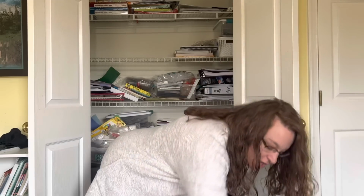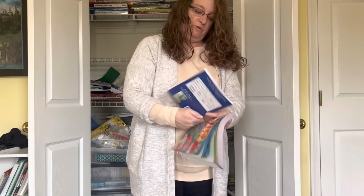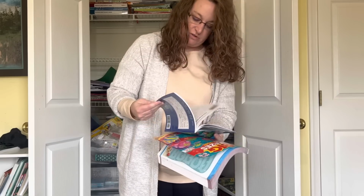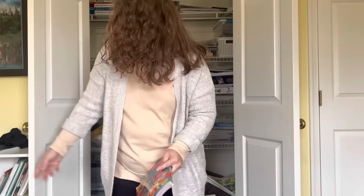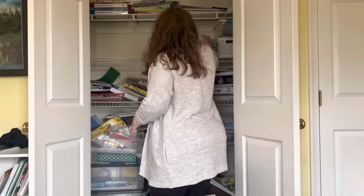Okay, I have a lot of language arts. Mad Libs. He likes these, and we're reviewing nouns and adverbs and verbs and all that good stuff. So I'm just going to take that out as an activity book to have at gymnastics when he's waiting for his sister. Here's a mazes book. My five-year-old would like that.